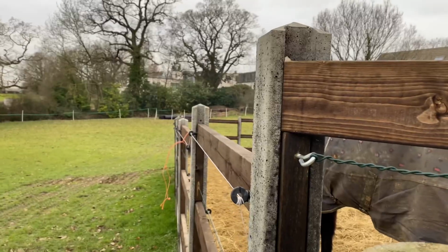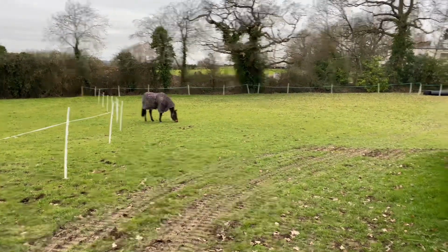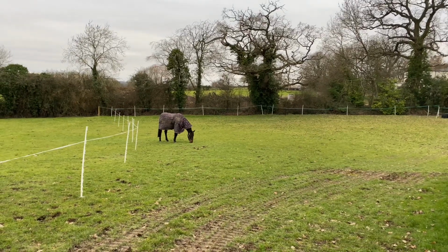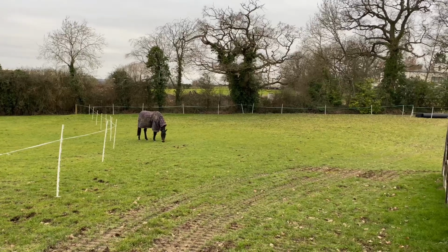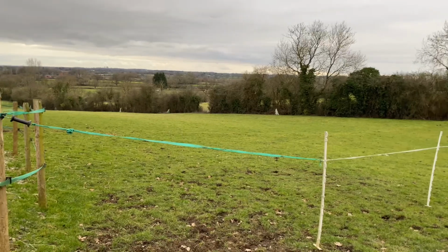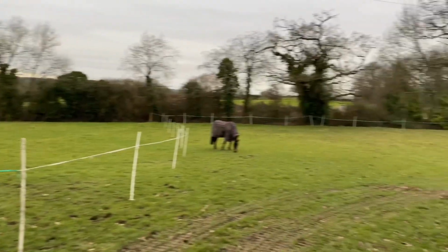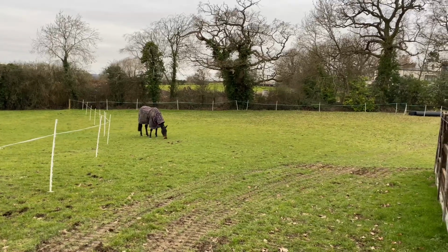The turnout pen has actually turned out to be even more of a bonus, because it means I can turn one out in the field at a time, and they'll always have somebody in the turnout pen to keep them company, so they never feel alone, but they're not winding each other up in the field. So far, fingers crossed, it's working quite well. I'm planning to do that for a bit longer to give the field a chance to grow a bit, because it's not really growing much over winter, as expected. It needs a bit of spring to give it a boost. So for now, they're just having some time out here, and so far they seem quite happy, so fingers crossed it lasts.